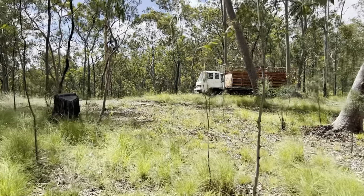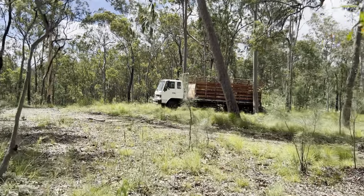But there's the truck again. Gonna jump in and head back down the mountain.